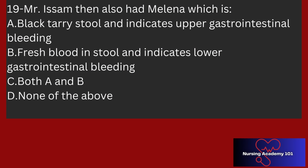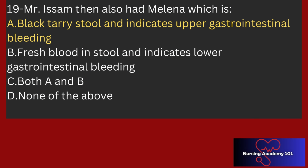Question number 19. Mr. Aysam then also had melena, which is A. Black tarry stool and indicates upper gastrointestinal bleeding. B. Fresh blood in stool and indicates lower gastrointestinal bleeding. C. Both A and B. D. None of the above. The answer is A. Black tarry stool and indicates upper gastrointestinal bleeding.